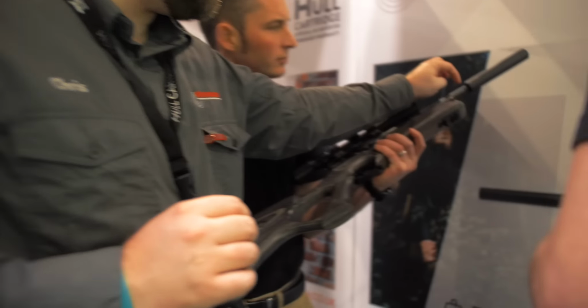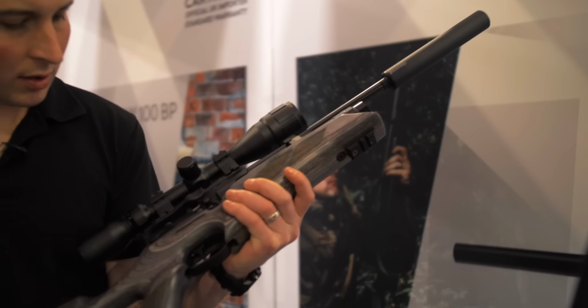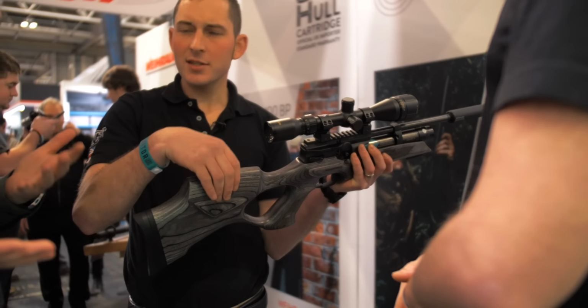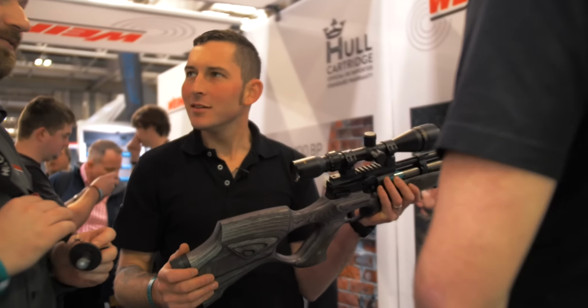I quite like this on the back. It's a really nice package. The grey laminate's beautiful. They've done a brilliant job with the stock. Is this silencer now going to come standard on everything? Yes, it will do, ongoing. A comb riser would be nice. That'd be the only thing I'd say. I presume adjustable will come in 2023. Let's hope.